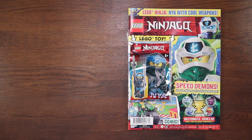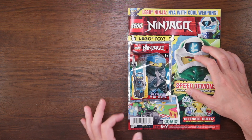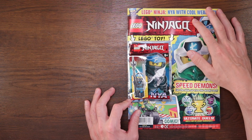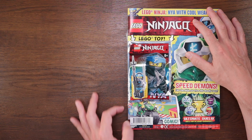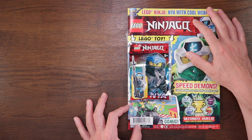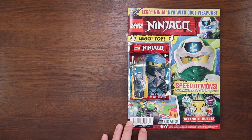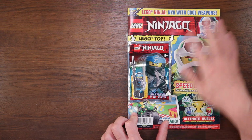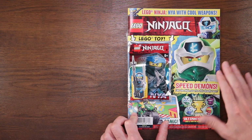Okay, so here we have it then, the LEGO Ninjago official magazine, and this is issue number 63. So it's been going for quite some time now. This is produced by a company called Immediate Media, and it retails here in the UK for £3.99 and in Australia for $9.99. Starting around here, of course, we get a digi looking Lloyd.